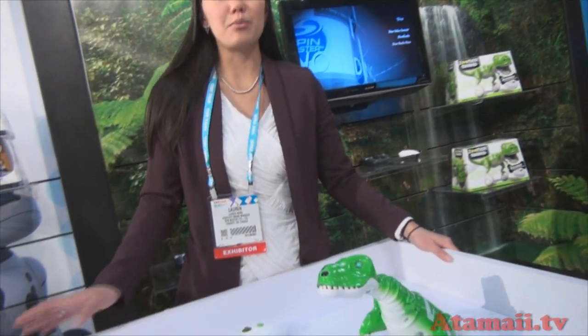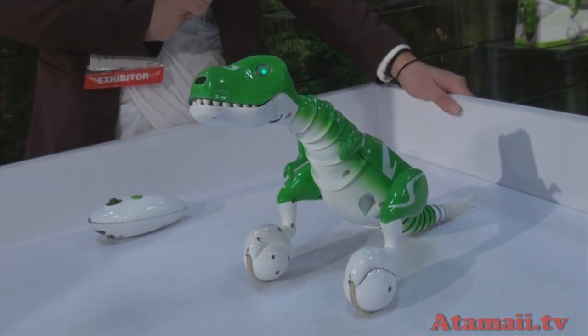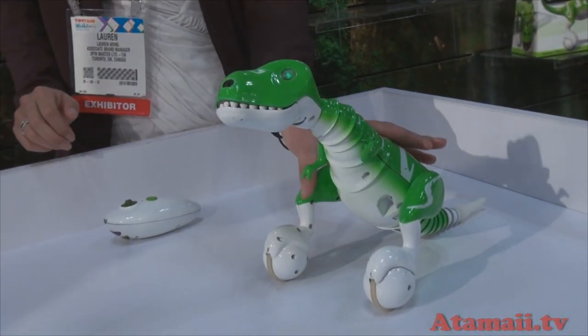I am at the Spin Master Top Secret Showroom at the New York City Toy Fair with the lovely Lauren. You're going to tell us what's going on with Zoomer? So yes, in 2013 we launched Zoomer. He actually won Toy of the Year and was completely sold out last season. So this year we're coming back with something for the boys. So this is Dino. It's just waking up here.